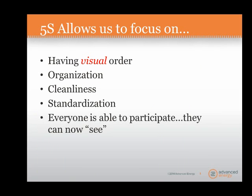By people I also mean our employees. It allows us to have visual order. It's nearly astonishing as people come to work and they see it. It brings organization and cleanliness. It standardizes what we do. And everybody is able to have visual ability to see exactly what's going on and begin to take pride in their work. Next slide.